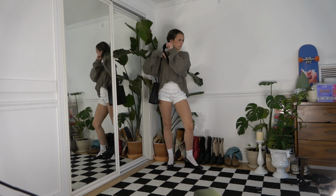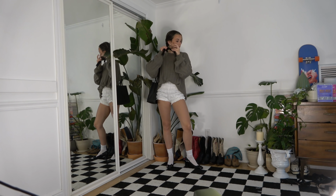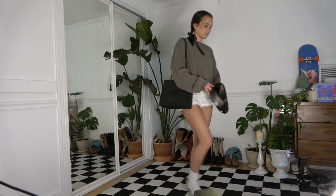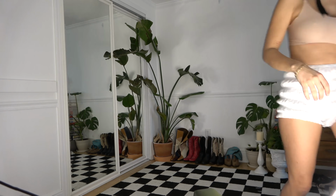I'm having so much fun with my hair recently because it grew out a little bit. And just doing different styles and seeing how much it really can transform a look. It's been making me not buy as much because I feel like I can switch up my look and my outfit with my hair as opposed to a new top every day.